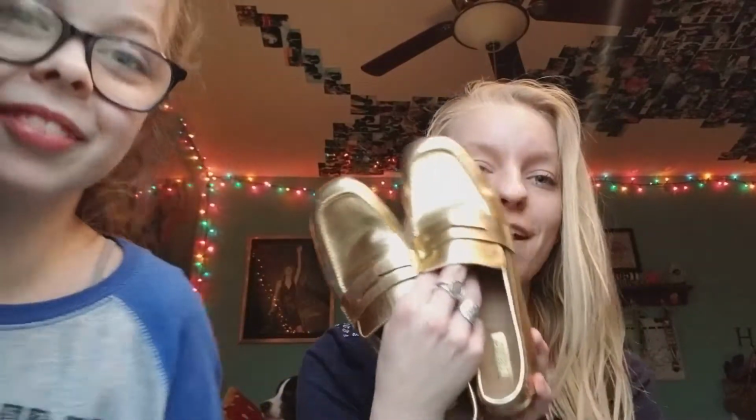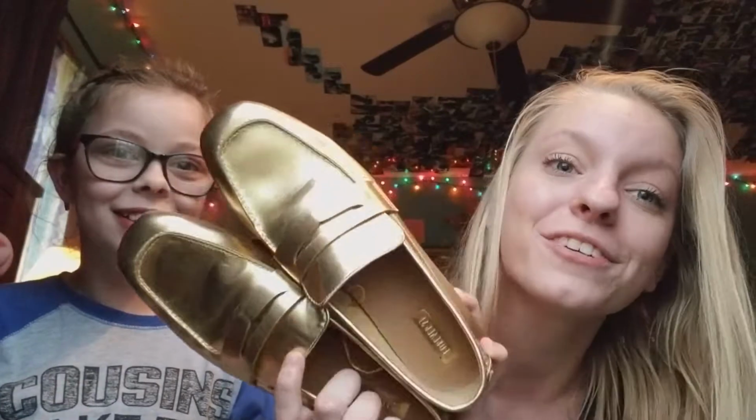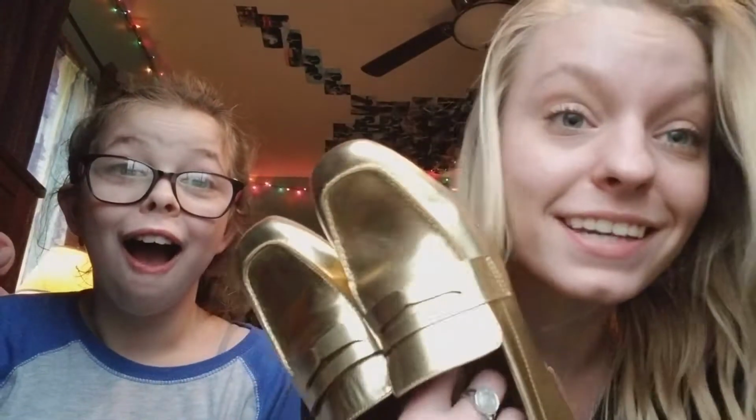All right. So for the first item we got, these are my favorite shoes out of the three pairs of shoes that I got. They're really old looking, but I love them. They're these wonderful gold penny loafers. They're actually from Forever 21, and I found them in a 90% off bin. The original price for them was $8, and I got them for 90% off, which would bring my total to 80 cents. I paid 80 cents for these shoes.